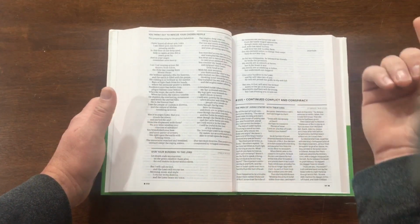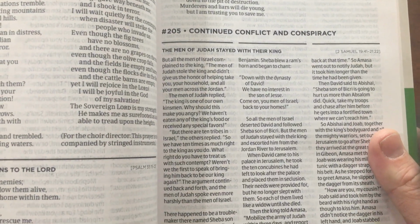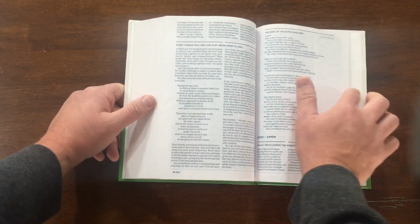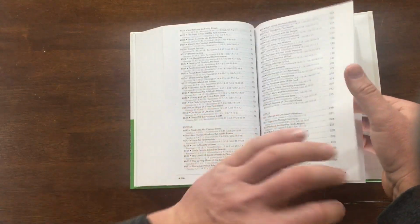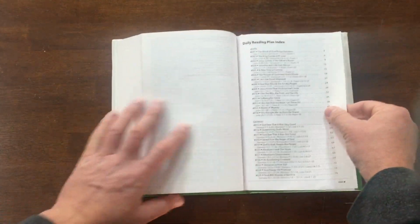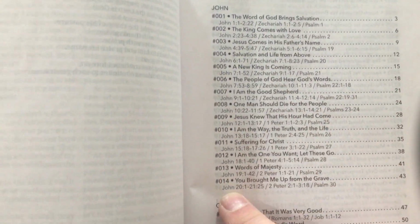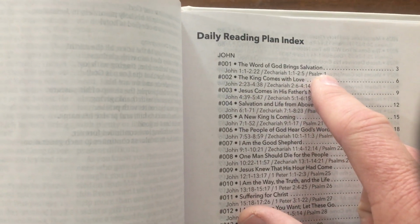There's no notes, no cross references, because like I said, it's not laid out like a typical Bible, so they can't give you cross references and such. In the back, there are a couple of indexes that you might want to know about or might want to use. So you get your daily reading plan index, and this just gives it to you straight through, the days, what verses you're reading on what days. So that information might come in handy.